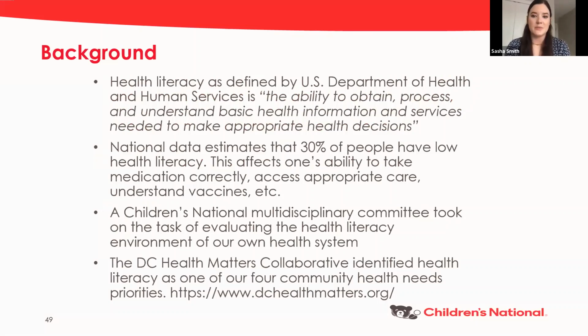It's defined by the U.S. Department of Health and Human Services as the ability to obtain, process, and understand basic health information and services needed to make appropriate health decisions. So as you can imagine, this touches every part of somebody's life. It affects the ability to take medication correctly, to access appropriate care, to understand vaccine schedules.